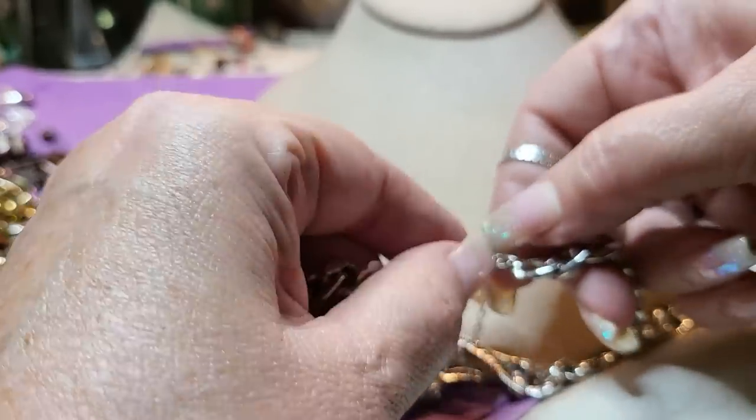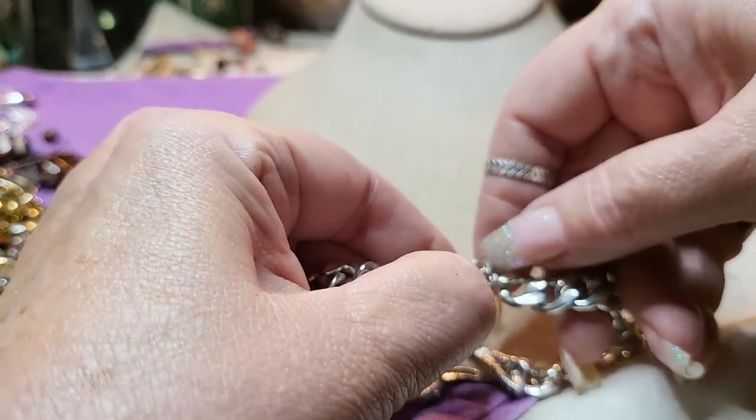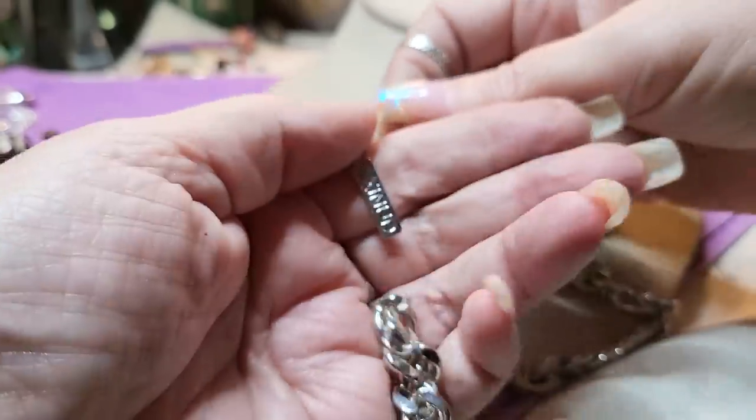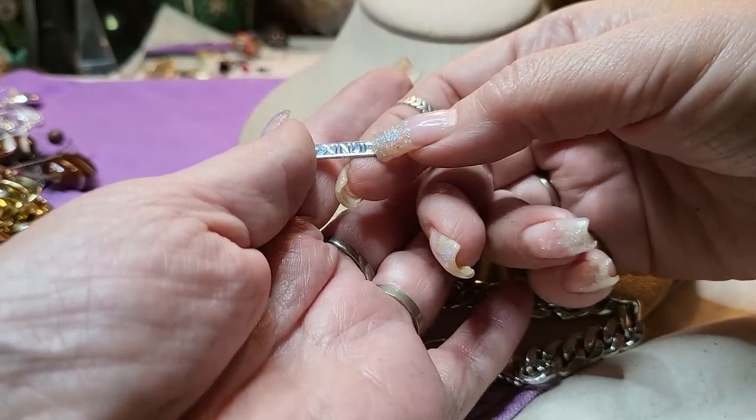I don't know if I'll be able to get it out. Everything in this bag is all knotty and I don't know. Okay, let's see what it says. It says XINUD.